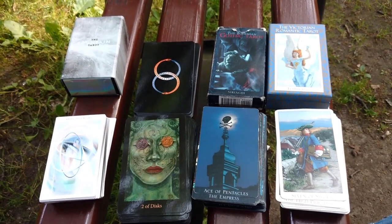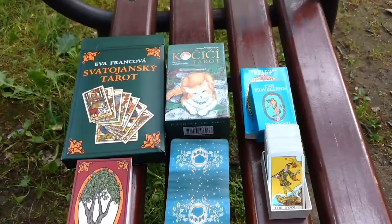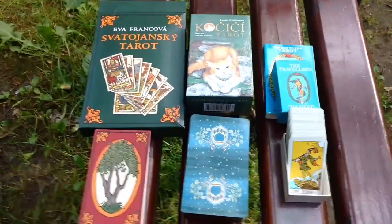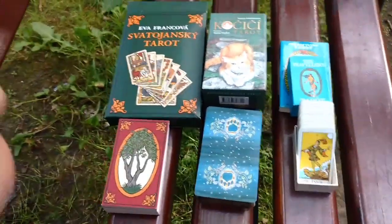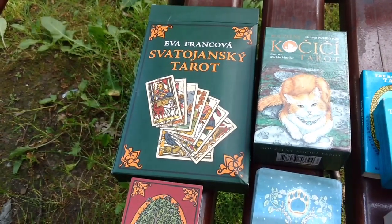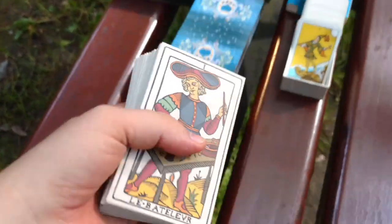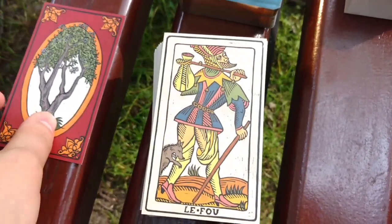So that were 3 categories that Chloe used, but now we start with my categories. So those are 3 most surprising decks. Here's Swatojański Tarot by Ewa Francowa. It's inspired by the Marseille Tarot, but it's a new artwork.